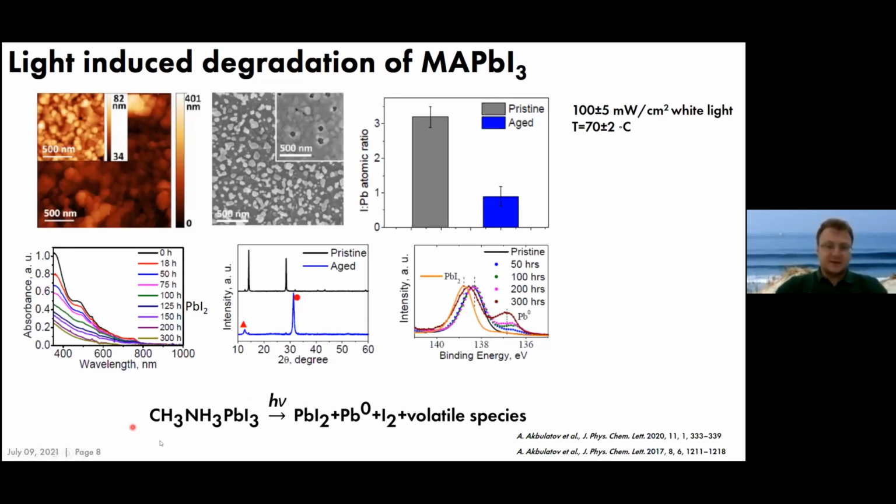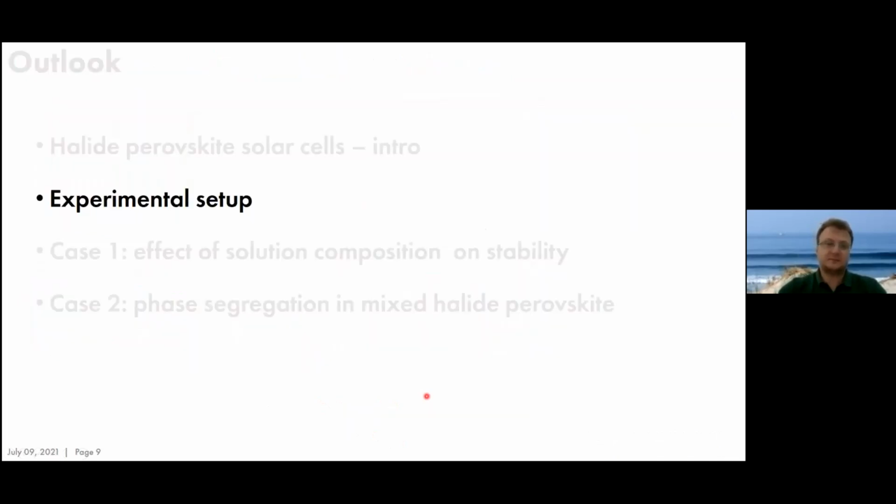And this is a typical reaction of photochemical decomposition. So this perovskite material decomposed to lead iodide, metallic lead, molecular iodine, and other volatile species like methylammonium iodide.